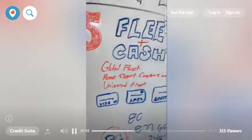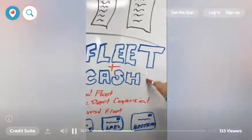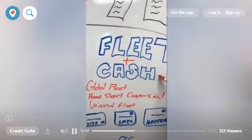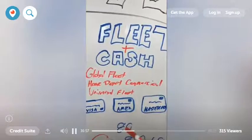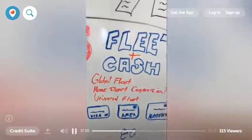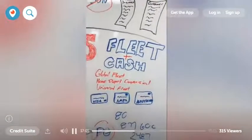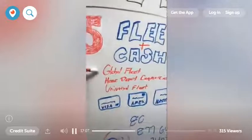Once you get those, then you can start to apply for fleet credit cards, for Visa cards, for MasterCards, for American Express cards, and you can also start to get approved for auto vehicle financing. So let's look at some sources that will give you 10 to 15 trades on your business credit report. Global Fleet is a fleet credit card.